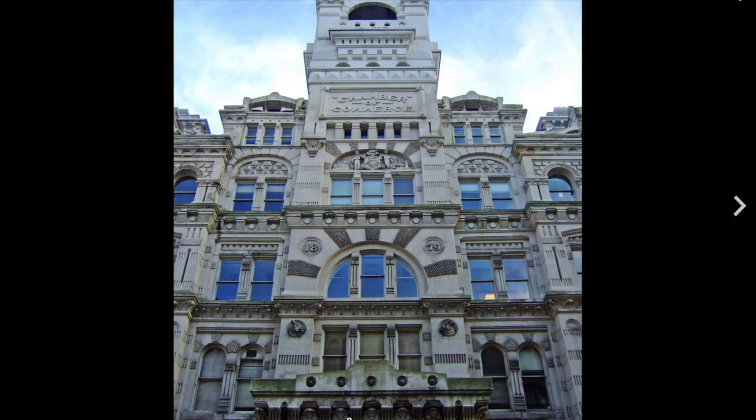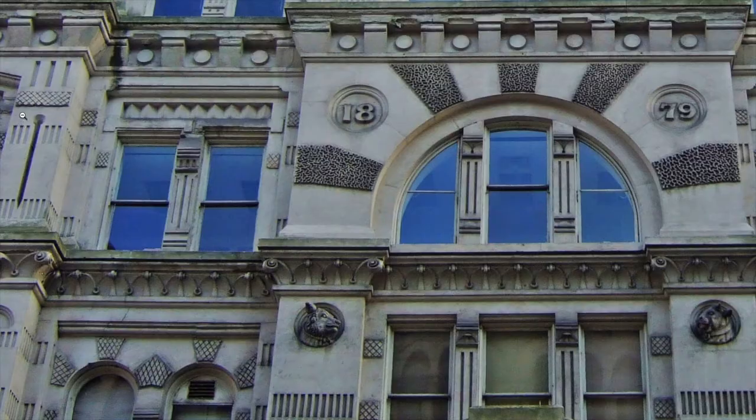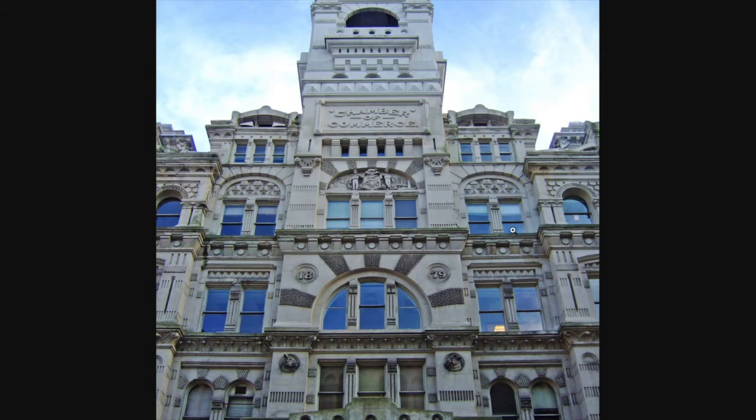Look at the intricacy of this building. I mean, just unbelievable. Every nook and cranny of this building is just covered in beautiful relief and sculpture. It looks like there was a giant statue standing here at some point, but that's not there anymore. People are like, oh, it says 1879, that must be when it was built. I mean, it looks like they just removed two animals and then put that there. You can add to these buildings, but I don't think they actually built them.